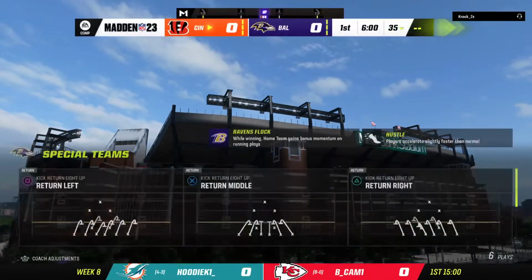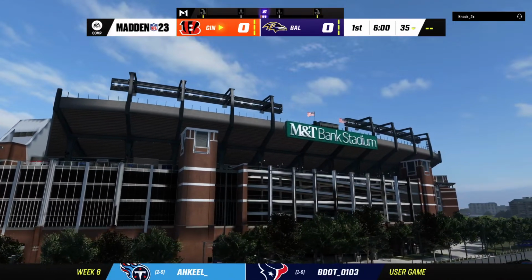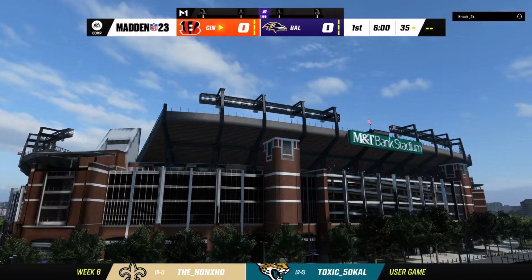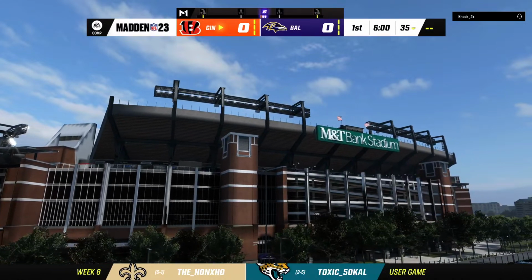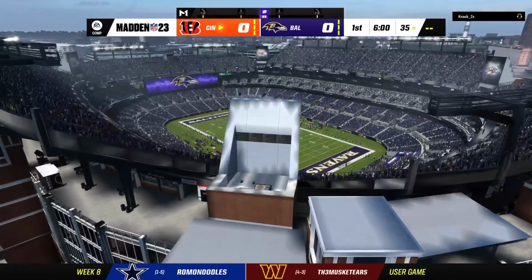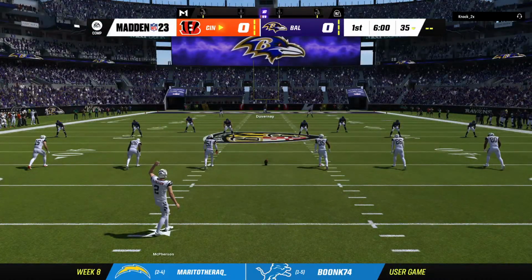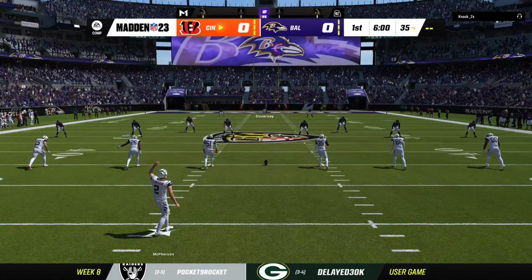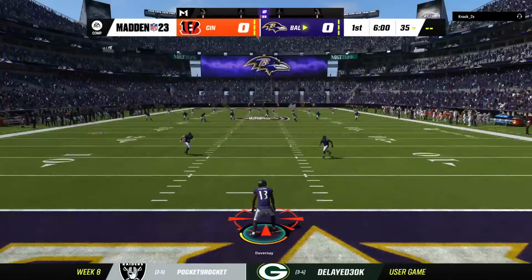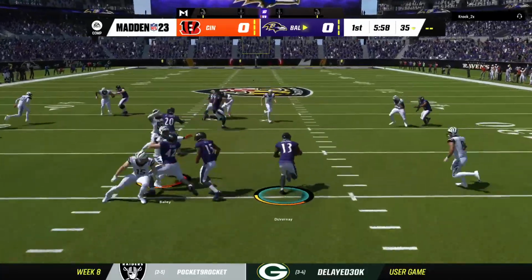Baltimore, Maryland. Today we've got a weekend matchup on tap here between the Cincinnati Bengals and the Baltimore Ravens. Closer to the midpoint of this NFL season, and we're underway on EA Sports. Devin Duvernay now returning from the end zone.